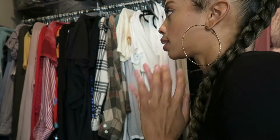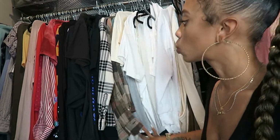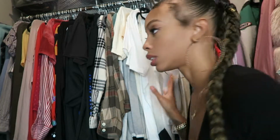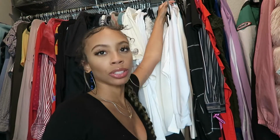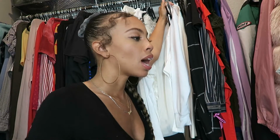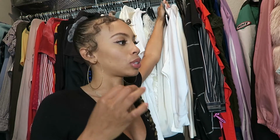We could just start at the top of the closet. So up here is just all my shirts, sweaters, and dresses. Dresses is up here too. So like I said in my personal style video, I'm either girly tomboy or I'm bad and bougie. So anything that's kind of in between, or anything that's not either one of those two, I really just need to get rid of. One thing about me is that I will throw on some shorts and a t-shirt quick.